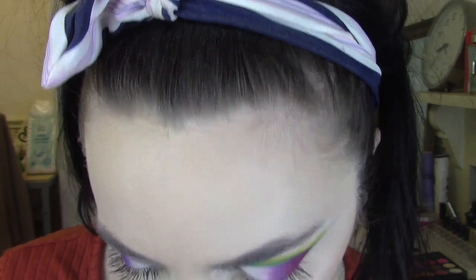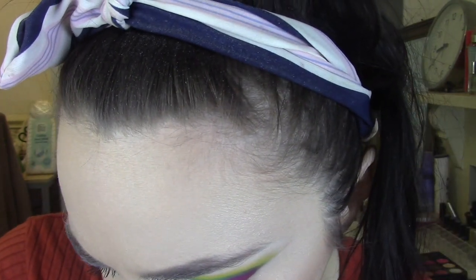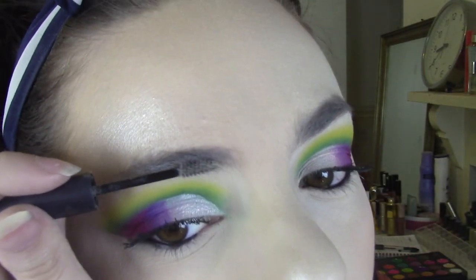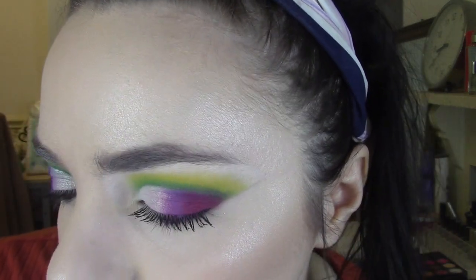Again, this is almost empty. The wand is a tiny bit different, a little bit longer than Benefit, but it's equally as thin and it works absolutely fine. I guarantee you I'll get a very similar brow with this. I really need to buy a new one of these.